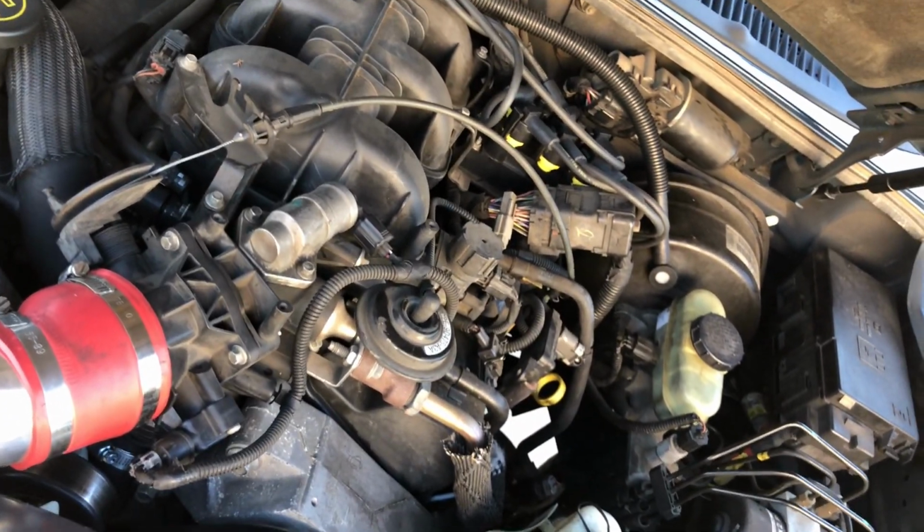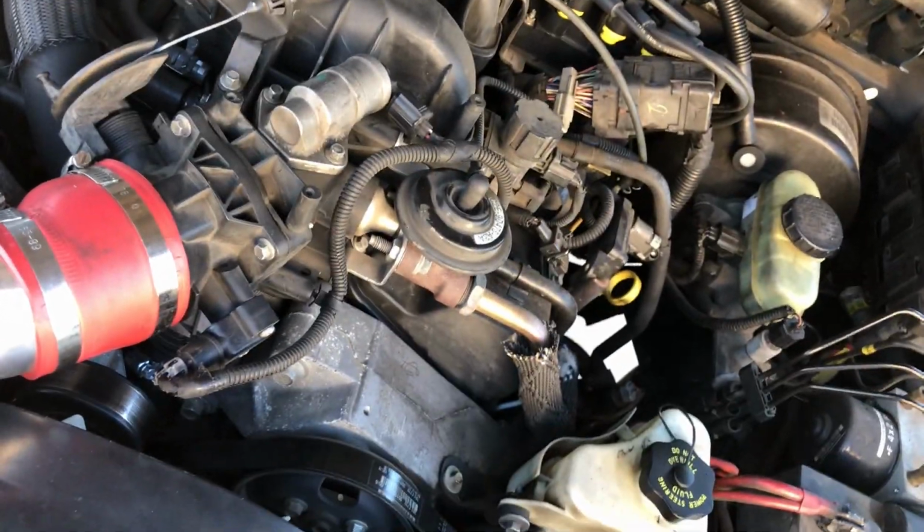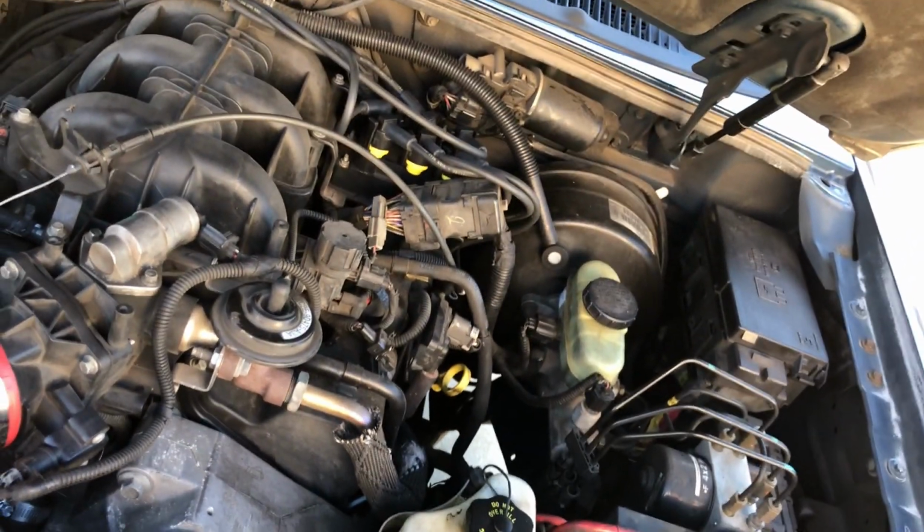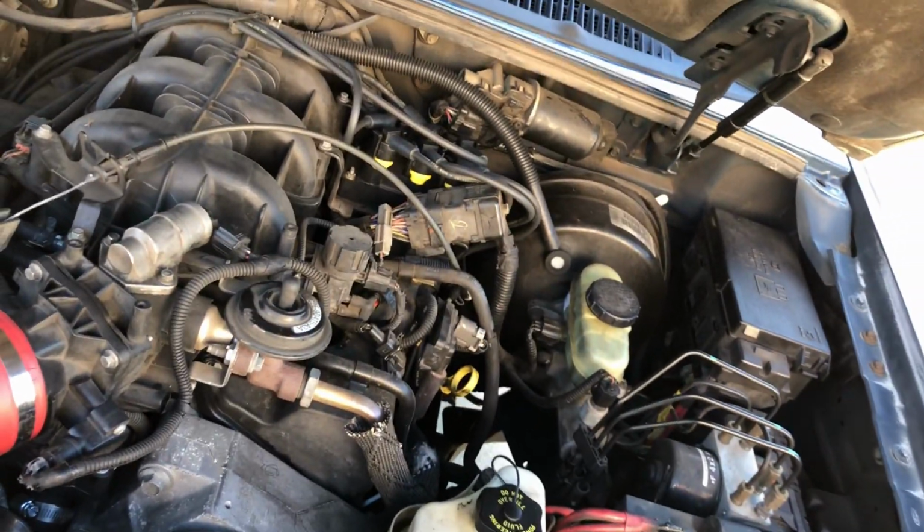Under the hood, besides that, there's only really a couple more things done to it, which is of course the NGK spark plugs. The truck has NGK iridiums.